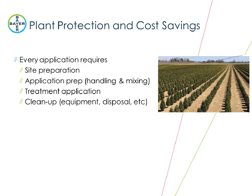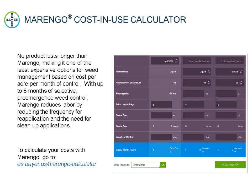One of the things when it comes to herbicides and pre-emergence herbicides, you have to consider what goes into every application. You've got site preparation, whether that's taking care of existing weeds, your application prep, so you're handling, you're mixing the materials. Then, of course, the actual application, and then the cleanup that goes into both, with disposal and equipment for the application. And so every application, there's a lot that goes into that from an expense standpoint.